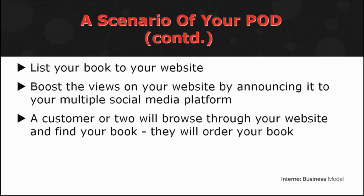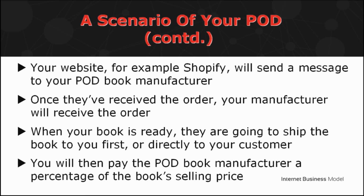Always prepare a different marketing plan to reach out to a bigger audience. Next, a customer or two will browse through your website and find your book. If it appears interesting to them, they will order your book. Shopify, your website, will send a message to your POD book manufacturer. It will automatically order the same amount your customer wants.